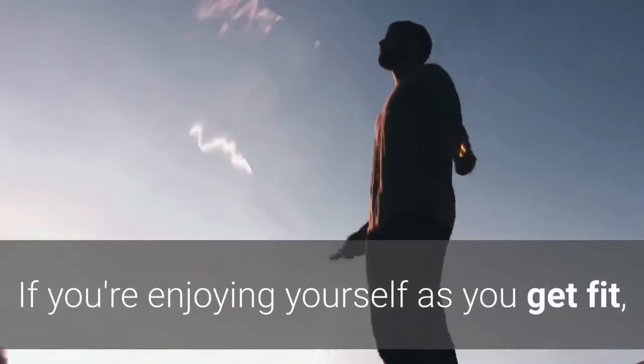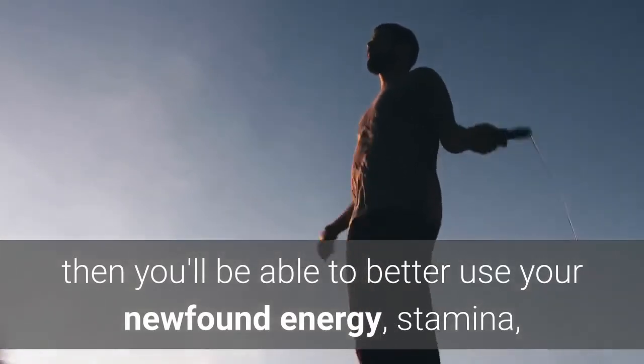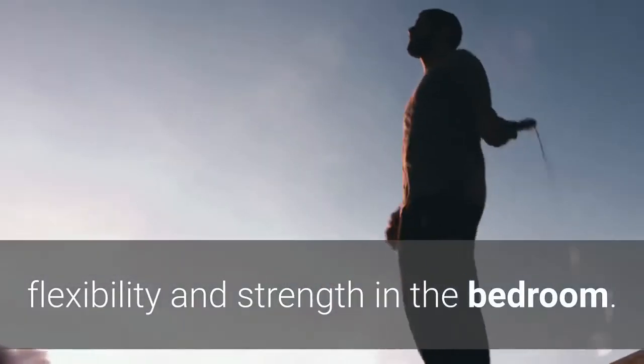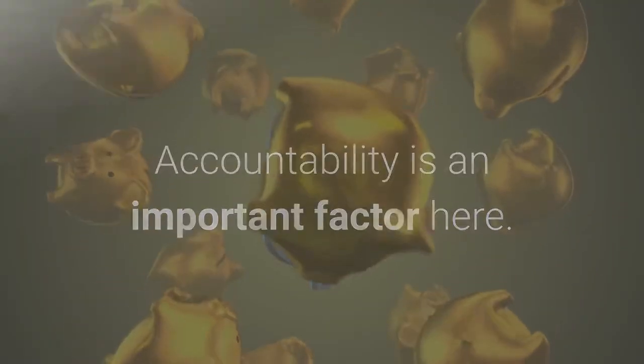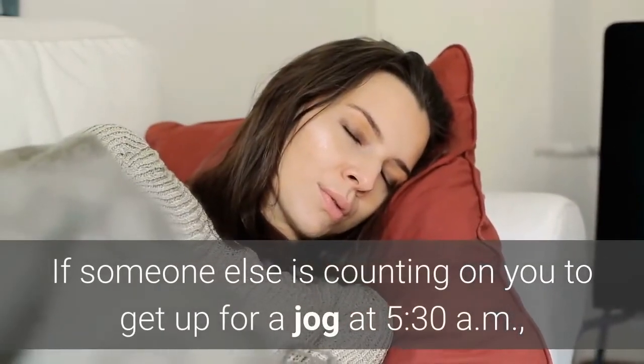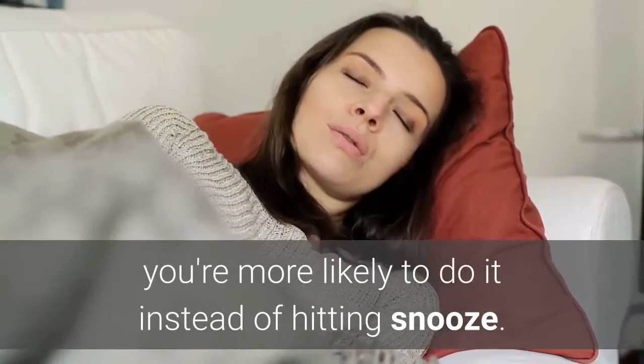If you're enjoying yourself as you get fit, then you'll be able to better use your newfound energy, stamina, flexibility and strength in the bedroom. Accountability is an important factor here. If someone else is counting on you to get up for a jog at 5:30 a.m., you're more likely to do it instead of hitting snooze.